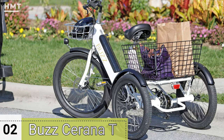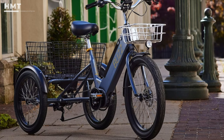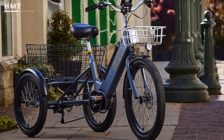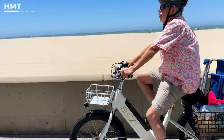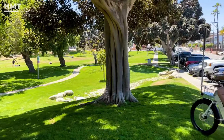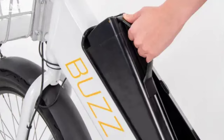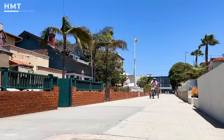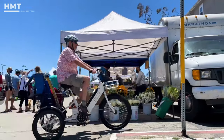Number 2. Buzz Cerana T. The Buzz Cerana T is a mid-drive electric trike with a 350-watt brushless motor located right at the 7-speed gearbox and pedals. This location places the power right where your feet do the pedaling, resulting in higher efficiency, better control, and improved range. The lockable 36-volt battery has 10.4 amp hours of capacity and a range of 20 to 40 miles per charge, recharging in only 2 to 6 hours.